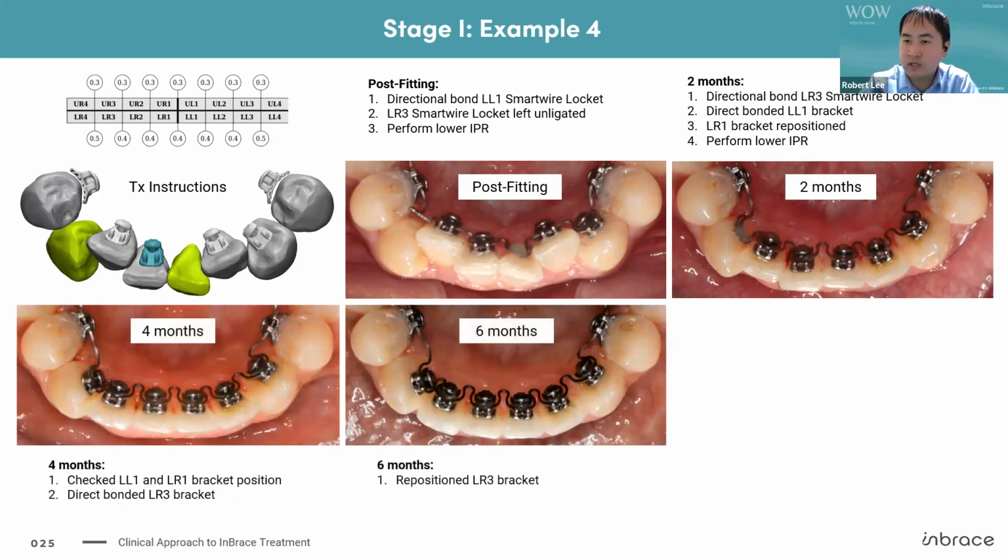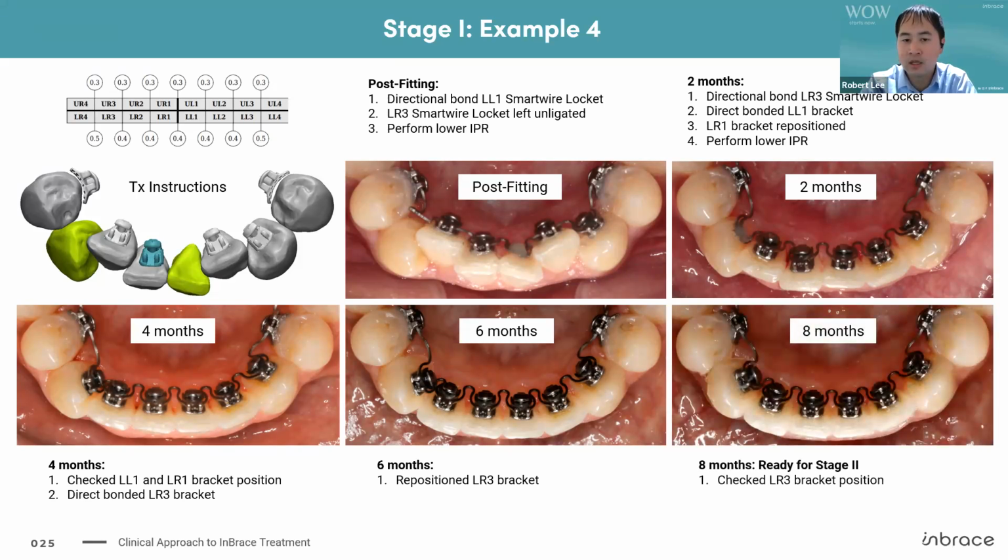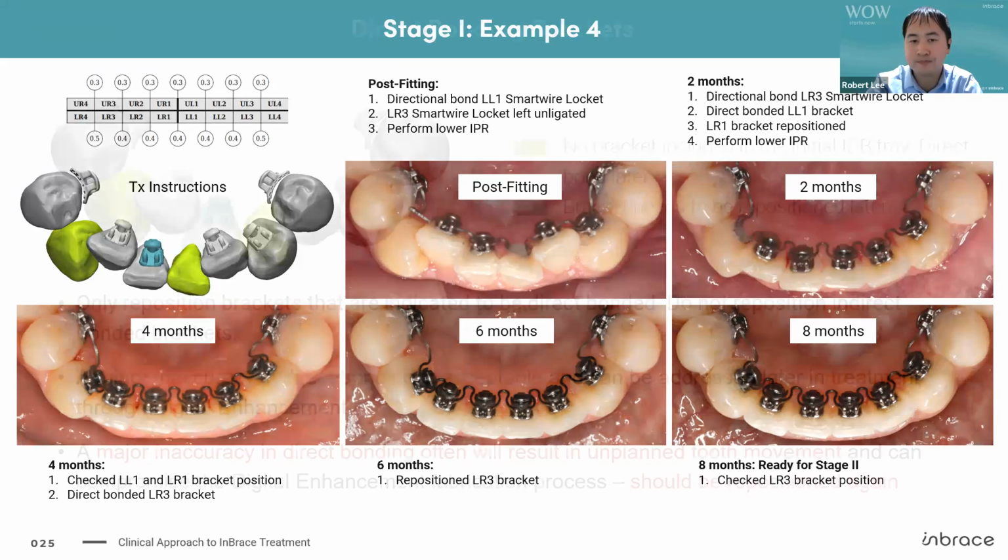So when the patient came back to the next visit, my staff was already set up for it. And then we direct bonded the lower right 3. At this point, I felt, okay, I got it pretty much in the center of the tooth. So I think that at this point, I should be good going forward. So when the patient came back at 8 months, I felt the alignment was sufficient, and the bracket position was good enough. And then I'll be moving forward into stage 2 at this point.